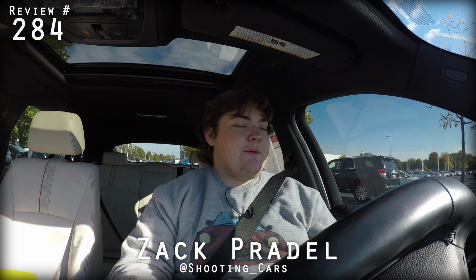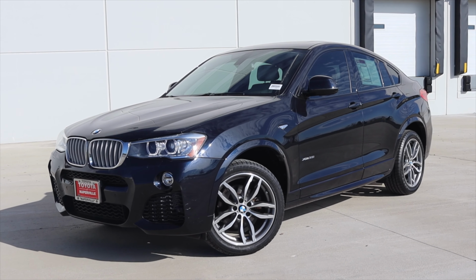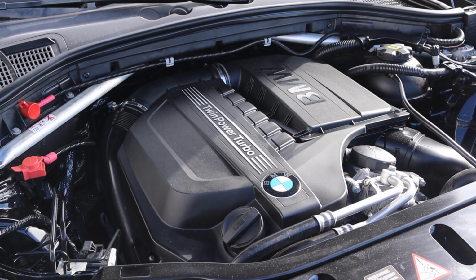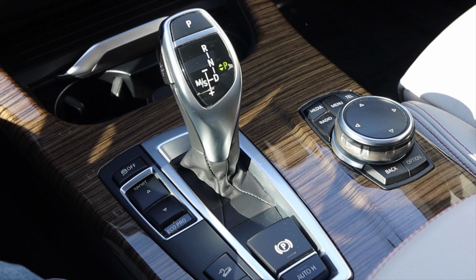Alright, what's up guys? My name is Zach and today I'm driving a 2016 BMW X4 35i. Up front is a 3.0 liter turbocharged inline 6, and down below is an 8-speed automatic transmission.